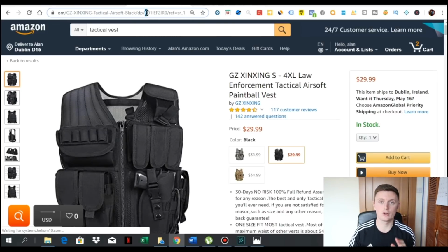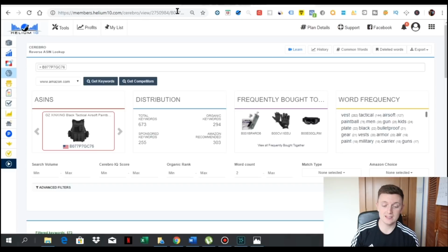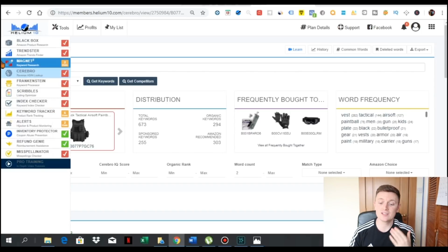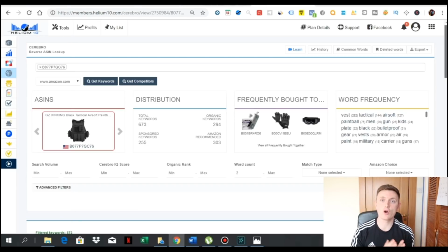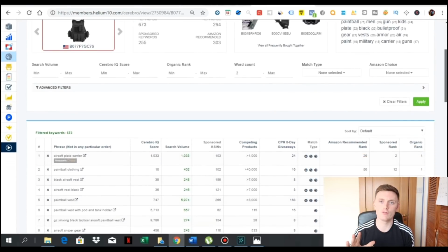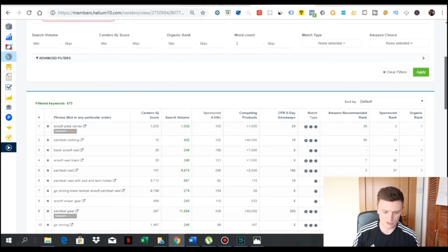So we're going to copy that and we're going to come over to Helium 10, guys, and we are going to put in the ASIN here. I already did it. We're going to click get keywords. This is in Cerebro, guys. This is a reverse ASIN tool. It basically shows you a number of metrics and different search results, as in where they rank for what keywords. It's super powerful, guys. I definitely recommend it. So we can see here he is ranking #1 for, I think, 7 keywords.